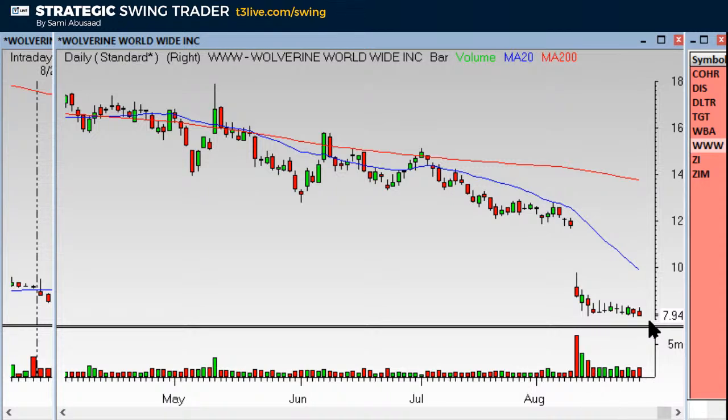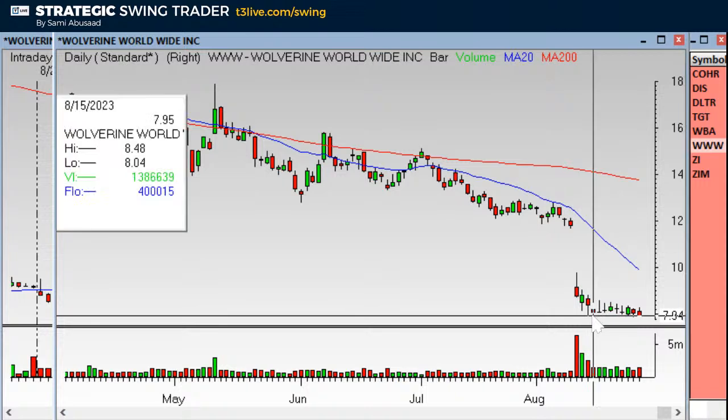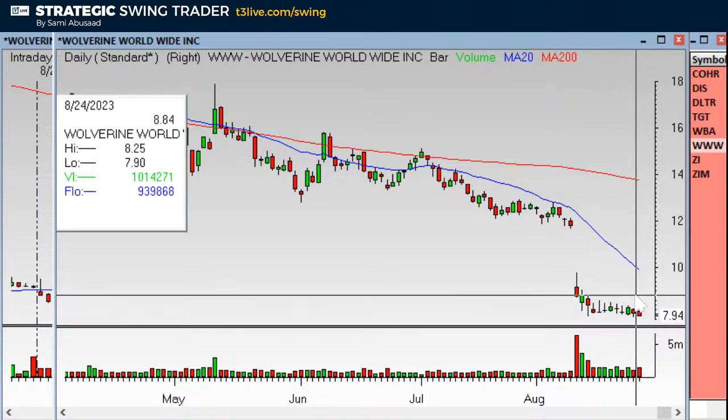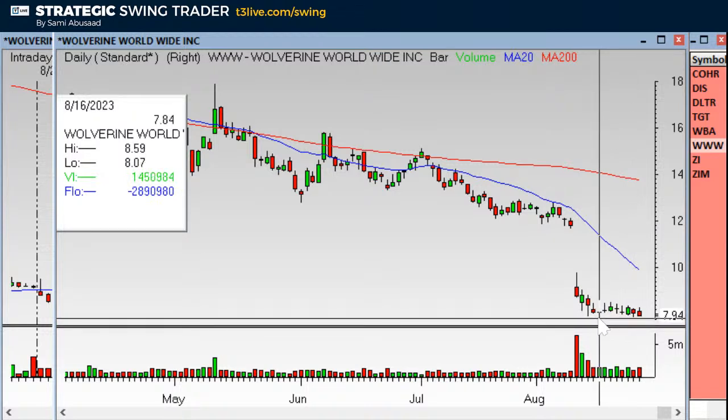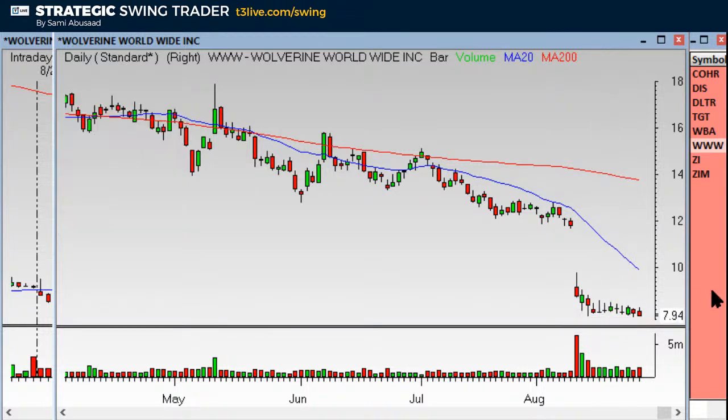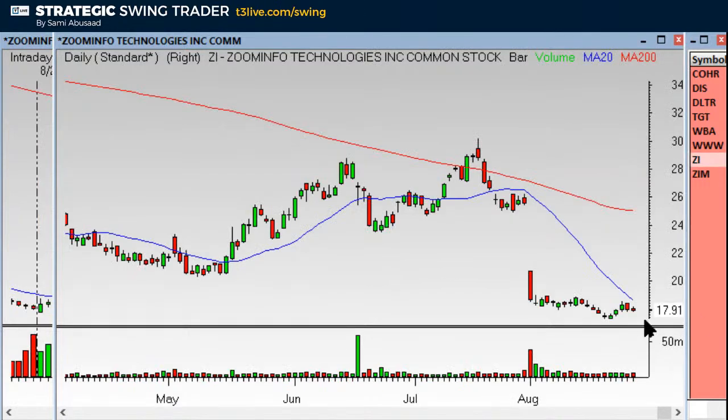The WWW is a base breakdown. Doesn't have much momentum. It's not moving, but it's also basing right at the lows. So under the base, stop above it, it would be under 780.89 or so. Stop over 860.